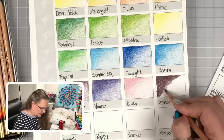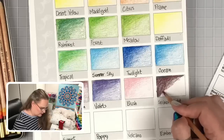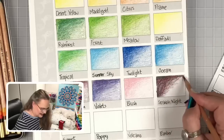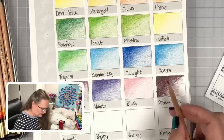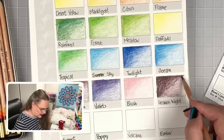I can't wait to hit Spanish Night with like some odorless mineral spirits. Like I said, these ones with the unexpected combinations are kind of more exciting to me, more inspiring. Roberta's asking if you're rotating the pencil. Yeah, right here especially I rotated it because it felt like all I was getting was the black tone.